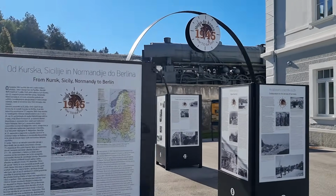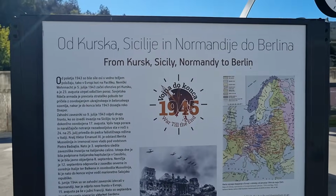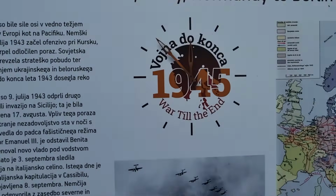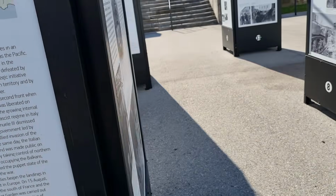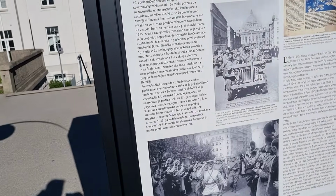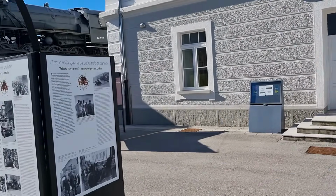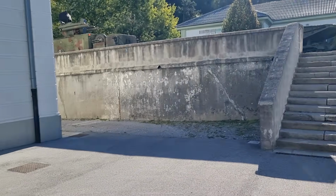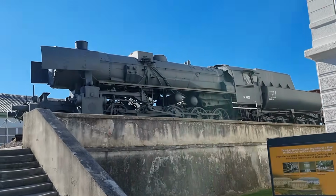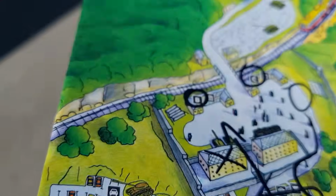Well, here just some signs where they really wore it till the end. They really cover the whole World War II, as you can see, in short, with some cool photos, everything. So not just Slovenia, but a complete World War II. Awesome, okay. And I already see some, oh look, check. Armored train. They have it in all languages. And I must say, really professional museum so far, with great people.